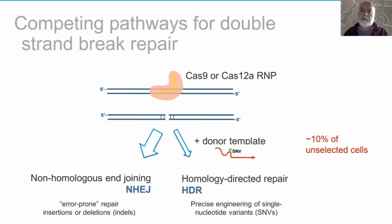And that's been useful for certain kinds of projects where you want to, say, mutate the gene. But we want to be more precise. And so what we can do is we can add a donor template, which will then get incorporated at that break point and introduce, in this case, a single nucleotide variant at that break point. And this is through a process known as homology-directed repair. When we started these experiments, we found that about 10% of unselected cells after nucleofection carried the single nucleotide variant on one or both copies of the gene. So this was relatively inefficient for a large-scale project.